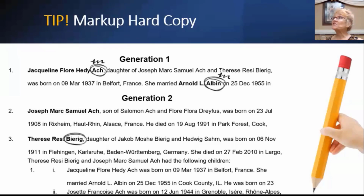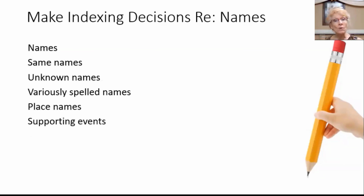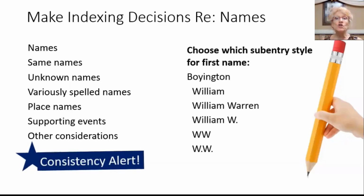But what should we do about the sub-entries? Our goal is to follow a uniform style. So you need to make decisions regarding indexing names. Write down what you decide in a list or style manual. We'll give you suggestions. For example, to be consistent, choose which name variation you prefer to show in your index. First name only, first and middle, initials only, with dots, without dots. A lot of decisions you have to make, but you only have to make it once. Then put it in your style manual and make sure you follow it every single time.